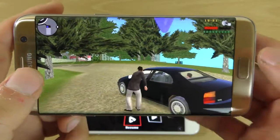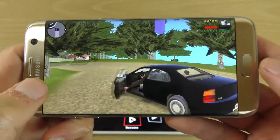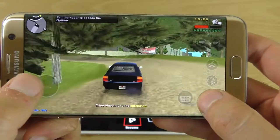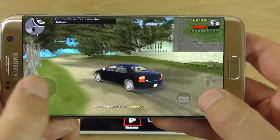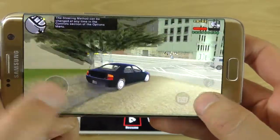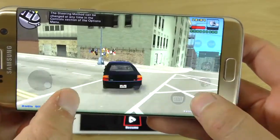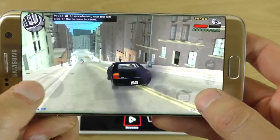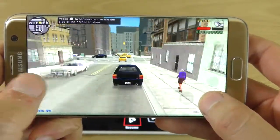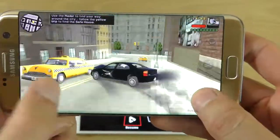So let's get in the car. So I've got someone sending me a message on the iPhone, don't know who that is.